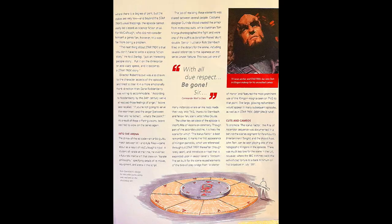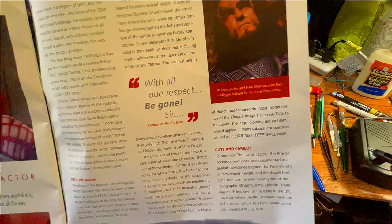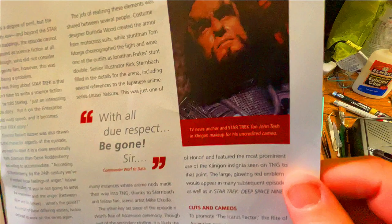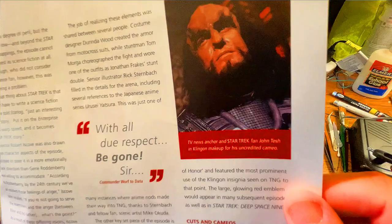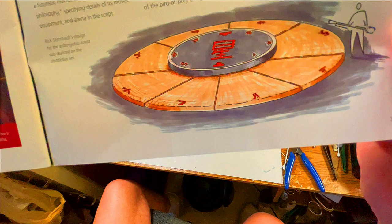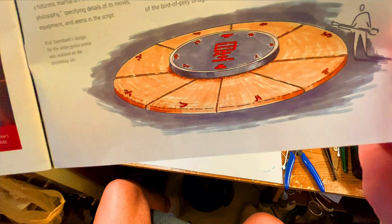"With all due respect, be gone, sir," Commander Worf said to Captain Picard. TV news anchor and Star Trek fan John Tesh in Klingon makeup for his uncredited cameo. We got another cool-looking concept art. Rick Sternbach's design for the Ambo Jitsu Arena was realized on the shuttle bay set.